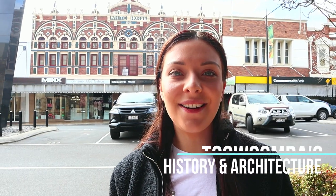So when you walk down the main street of Toowoomba, you do see the original, beautiful, older architecture, but then below it in the shops are actually new modern stores. So it's quirky and country and we love it.